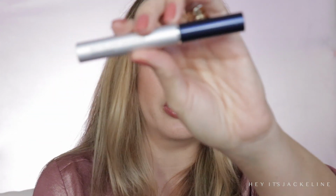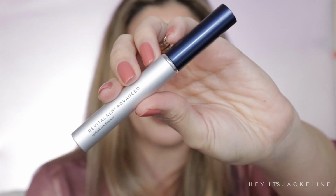And now I'm going to go into something that I have never mentioned before, but I have to give kudos to this one. This one is Revitalash Cosmetics. This is the Revitalash Advanced Eyelash Conditioner. Sorry, it took me forever to say it, but there you go. This is an eyelash conditioner. So basically this will help your eyelashes grow either longer or fuller or both. And for me, it has done both.